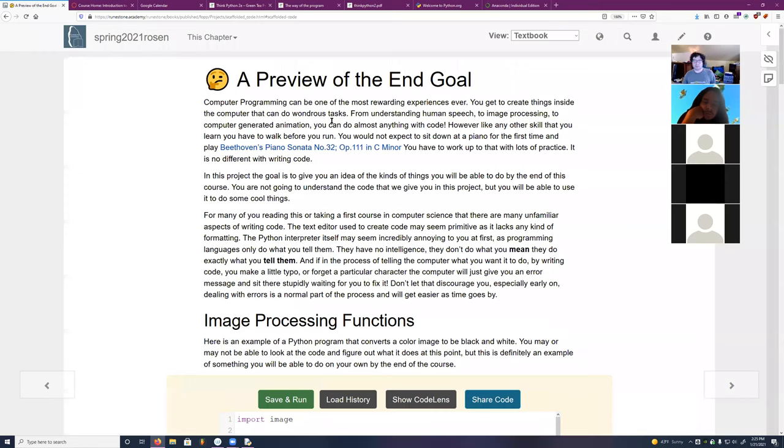So I find computer programming to be extremely rewarding because it is a problem solving process. It is all about puzzle solving and stuff like that. You can do a ton of stuff with code, but as they say, we would not expect you to sit down at the piano for the first time and play one of Beethoven's piano sonatas, just from scratch. You have to work up to that with practice.